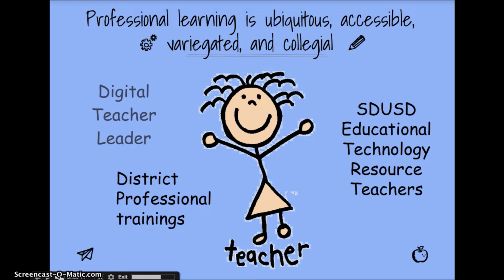This position is a voluntary leadership position at school sites, not required. Not all school sites have a DTL, but Dana has committed to having one since the program was instituted. All school sites also have a point of contact from the EdTech department. These people are resource teachers available for coaching, modeling, and mentoring as well.